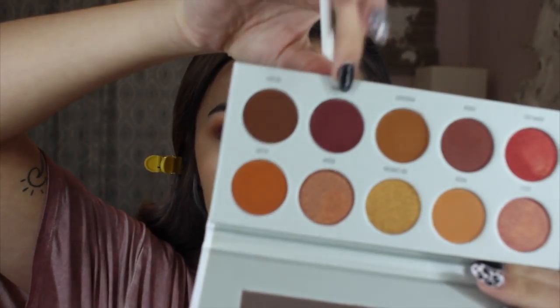So now that I've got my base on, I'm going to go ahead and move on to the lower lash line. And I'm going to start by picking up the shade right here called Framed on my JH39 brush. And I just want to put that right against the lower lash line, and then we'll blend it out in just a second.